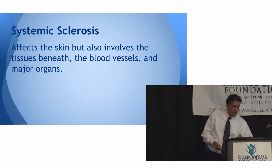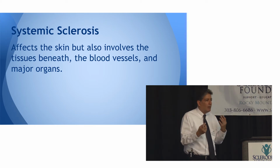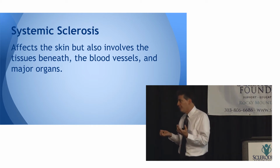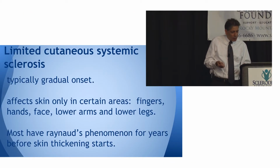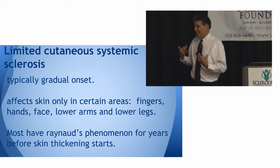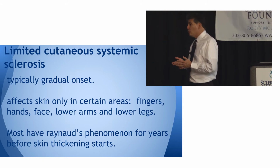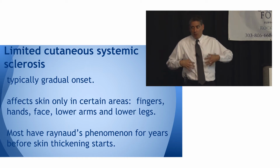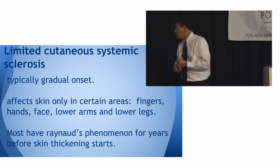Now, when we go to the systemic form, the skin, of course, is very prominently involved, but you can also see internal organ involvement. And we'll talk about this, but kidneys, lungs, or GI tract are very typical areas that can be involved. So in limited cutaneous systemic sclerosis, typically it starts gradually. And the skin is more limited. Generally, you're talking about from the elbows on down and the knees on down. It spares the trunk, okay? But the face can be involved, okay?